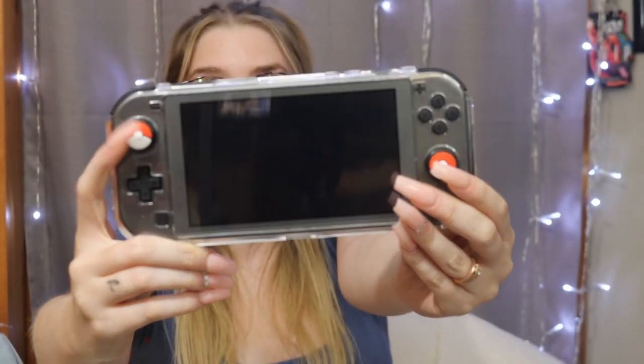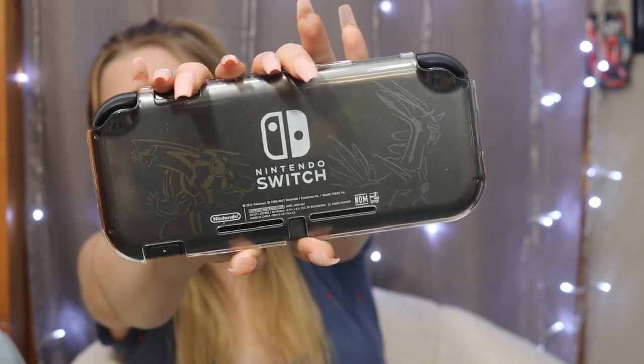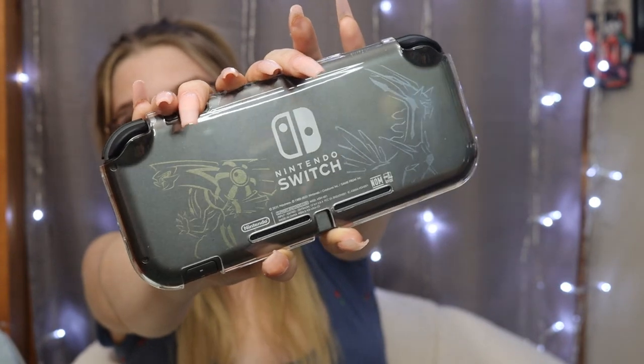I did trade in my PlayStation 4 because I was no longer using it since I got my PlayStation 5. It was just collecting dust. So I traded it in and bought this with the money. I obviously had to put some Pokeball little thumb grips on it, so that's super cute. And I do have a clear case on this one just to protect it. But it does have a really nice clean design on the back with gold and silver outlines.